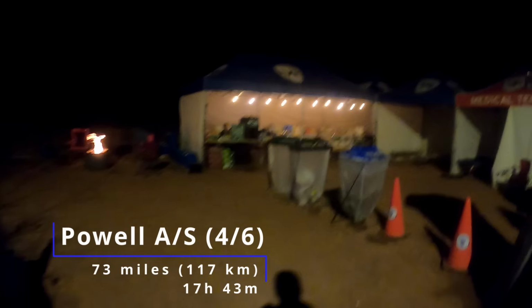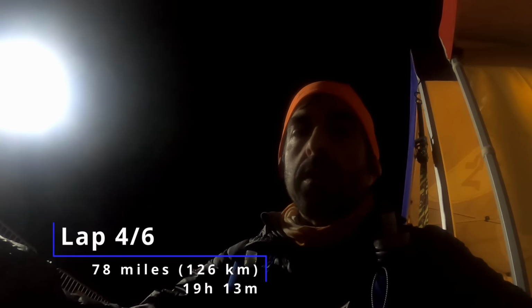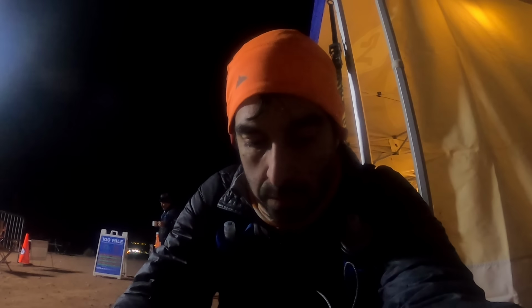Last decision, between the last decision I had a Coke and now I had a gel. Mile 75, one marathon to go. I had two quesadillas, one can of Coke, one Goo gel, one applesauce. There you go. Took a long pause at the aid station, 10 minutes.